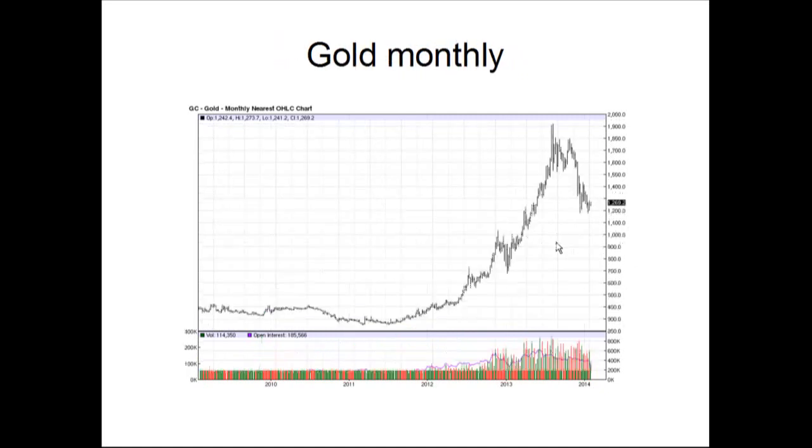And this is it on a monthly chart, and this is why I wanted to show you why I'm still negative longer term on gold at least. I'm not sure what it's going to do in 4 years or 5 years. I'm talking perhaps the next year and a half to 2 years.